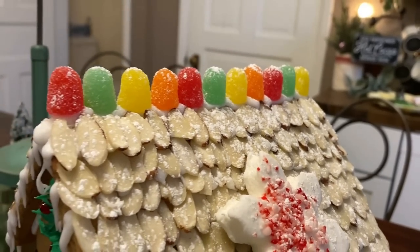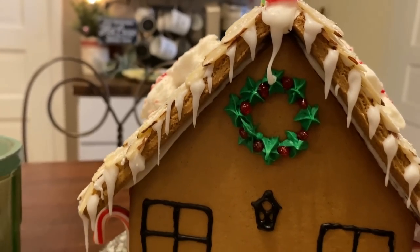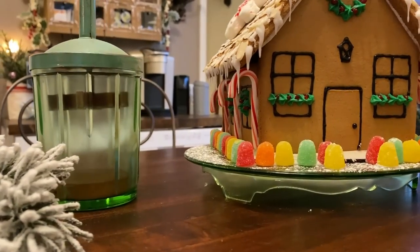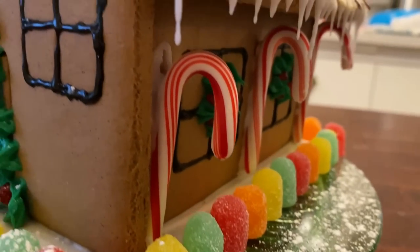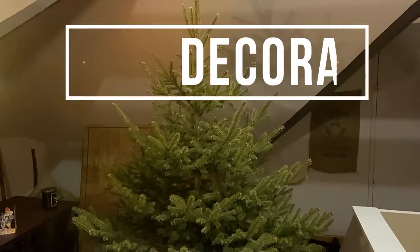Though this gingerbread house took an hour and 45 minutes to decorate and wasn't made completely from scratch, it was a blast to decorate and will be a warm Christmas memory for all of us to look back on. So now it's time to decorate the tree.